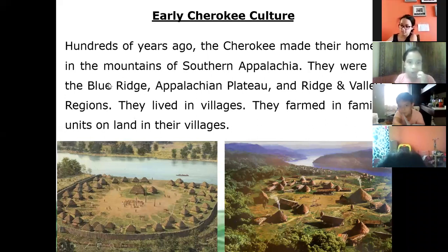Remember Blue Ridge, one of the regions we saw last class in South Carolina. It's the smallest region in South Carolina. They were in the Blue Ridge, Appalachian Plateau, and Ridge and Valley regions.